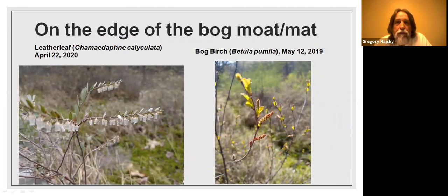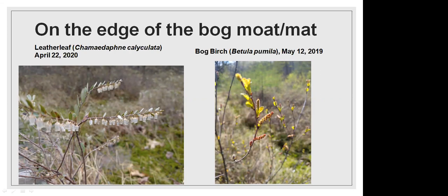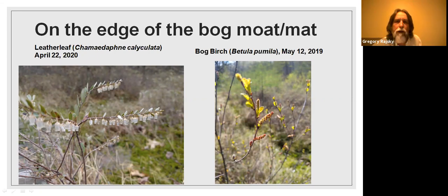Also on the edge of the floating mat and the open watered moat, you'll find leatherleaf, Chamaedaphne calyculata. And leatherleaf is one of those plants that has a very narrow ecological niche. It is only going to be found in this narrow shrub zone in a sphagnum bog. And as a result, it's a very uncommon plant, known from only those stations that have that specific kind of habitat. It's in the heath family, the Ericaceae, along with several other bog plants. Blueberries and cranberries and whatnot.